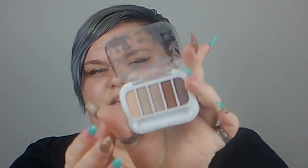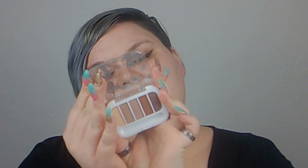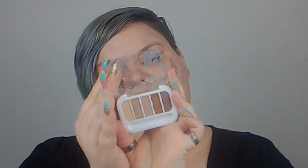This is the palette Wild Hemp, and it does come with one of these little brushes here. So these are the colors: quartz, dusty, smoky quartz, tiger, and crystal flower. Starting here, going that way. I do like these shades. They are very buttery. They're not super chalky, which is nice. And they're pigmented. They have a soft pigment, and they blend beautifully. So we'll set that to the side.